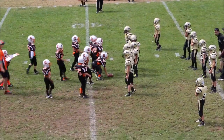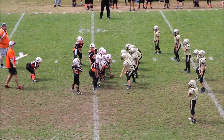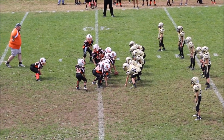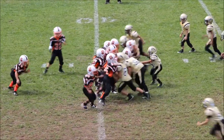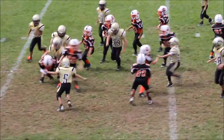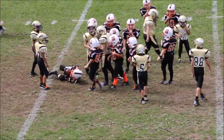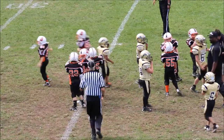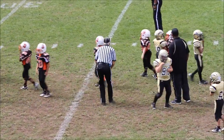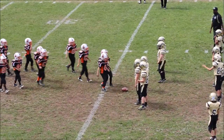To OJ Itapanya. Third and nine for the Vikings. Toss goes to Sammy Paolini. Michael Strachan stays home, makes the play in the backfield for a loss of about five. It'll bring up a fourth and 15 for Shelton.